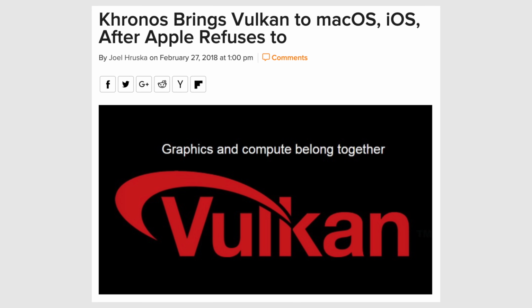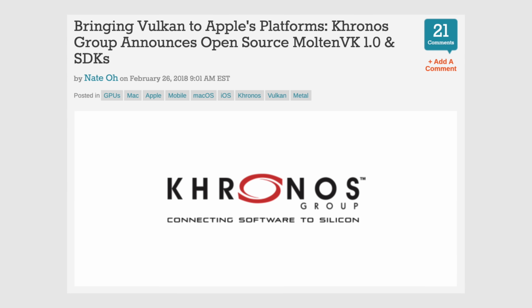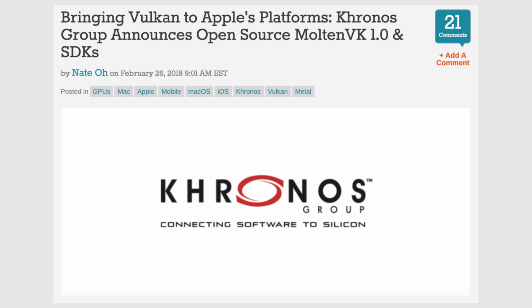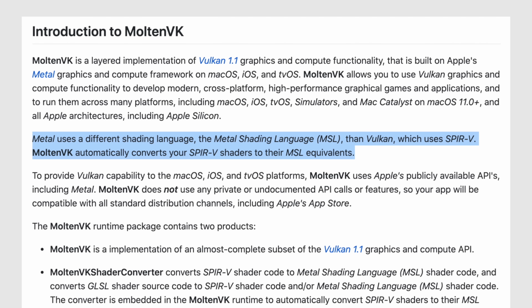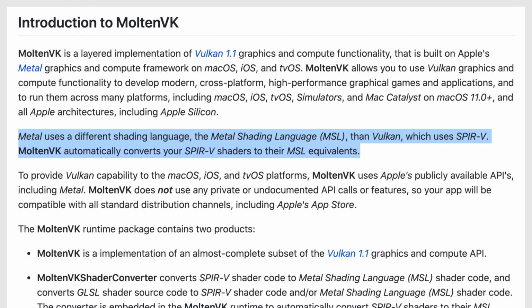But with all that said, Vulkan did run into a couple of major issues. In 2018, Apple refused to support Vulkan since they wanted developers to use their own Metal software. So Khronos ended up bringing Vulkan to macOS and iOS using something called MoltenVK, which is completely open source. MoltenVK is a Vulkan to Metal API translation layer for macOS, and it works by automatically converting SPIR-V shaders to Apple's Metal shading language, basically enabling games that support the Vulkan API to run on Apple Silicon Macs. So it's basically like a Rosetta, but for gaming.